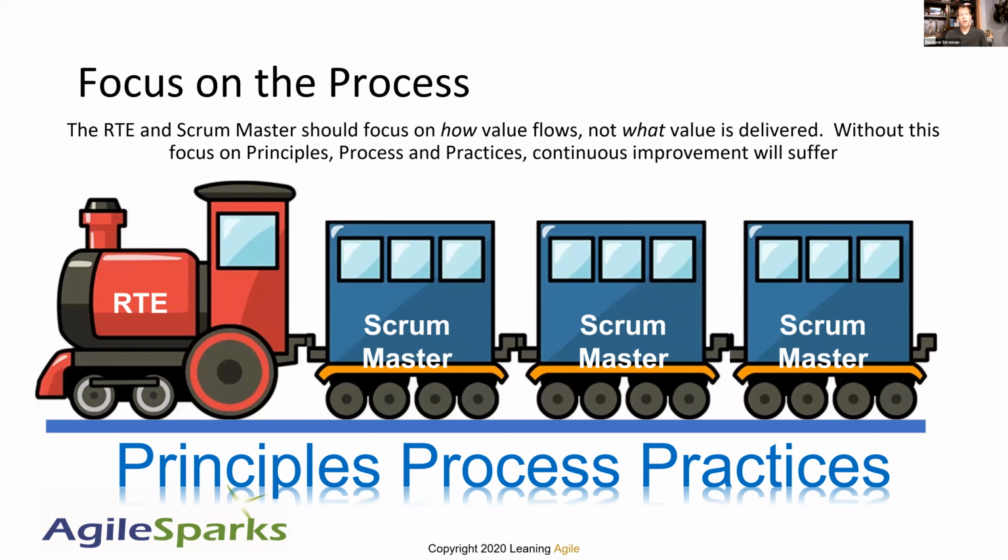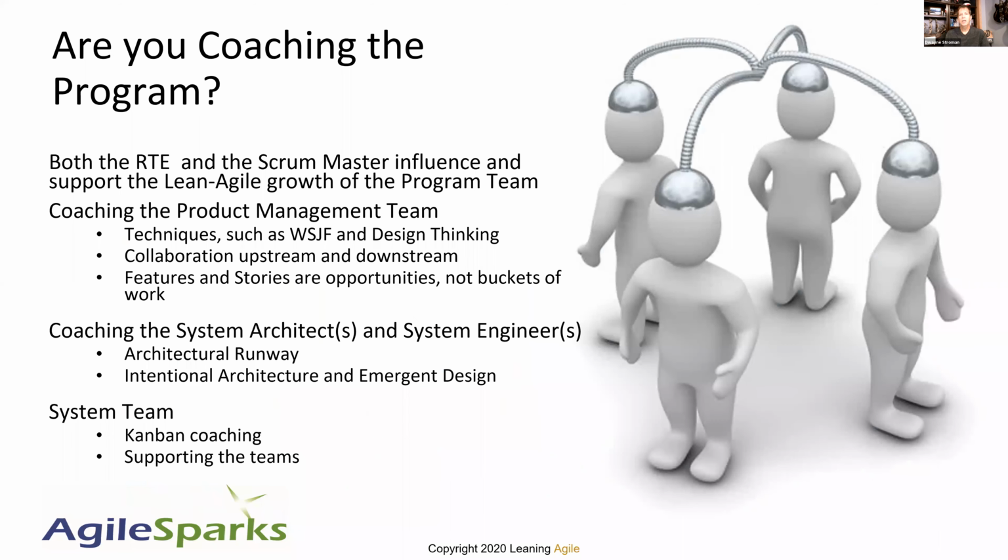And if you focus on these, the principles, the process, the practices, that's where real continuous relentless improvement comes from. So are you coaching the program? This is a question you need to ask yourself. If I'm this onboard coach, this release train engineer, this Scrum Master, am I focusing on these areas, and how much time am I spending? Measurement, how am I improving?